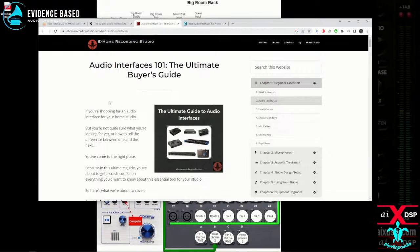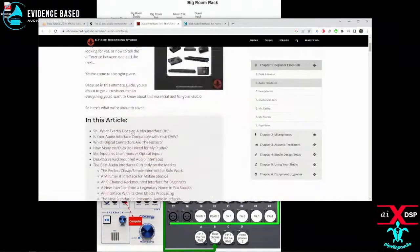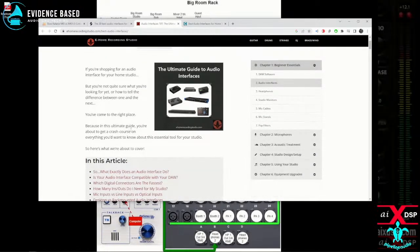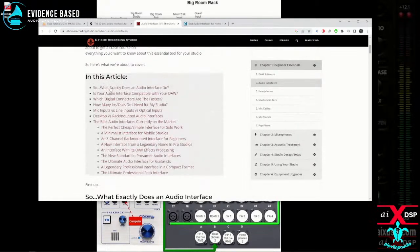Let's see, eHome Recording Studio. It's just like ad supported. I don't really see very many ads here. What is this here? Audio Interfaces 101, the Ultimate Buyer's Guide. Now this, I don't mind if it takes a long time for something like this to get to the actual audio interfaces because it's saying the ultimate. So I guess you're going to read everything. It's a good table of contents.